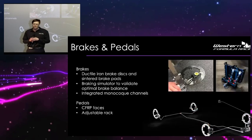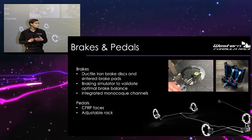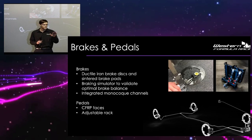On the brake side, we have ductile iron rotors, and we have laser sintered pads, and we developed our braking design using MATLAB and a custom simulated program as well, driven from our initial simulator. The pedals, we use a carbon fiber reinforced polymer face, and we have a fully adjustable rack.